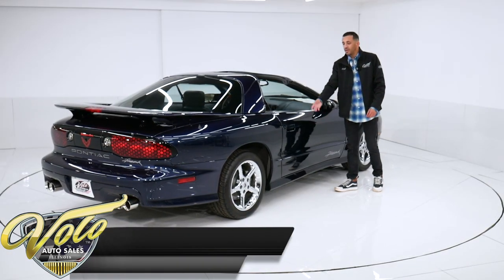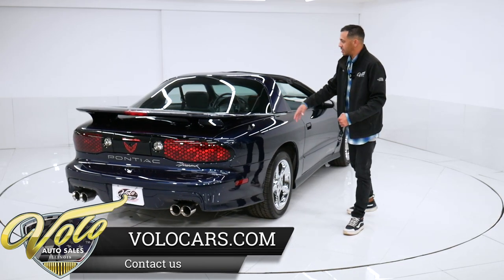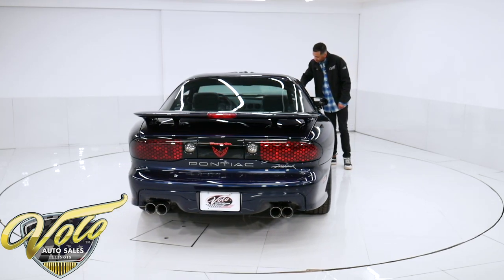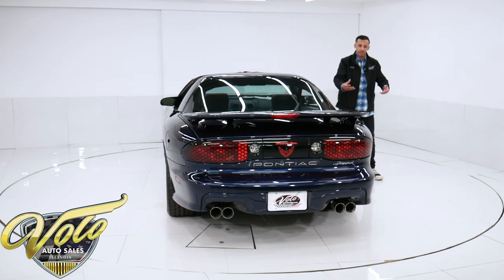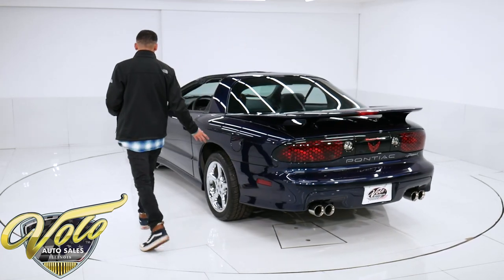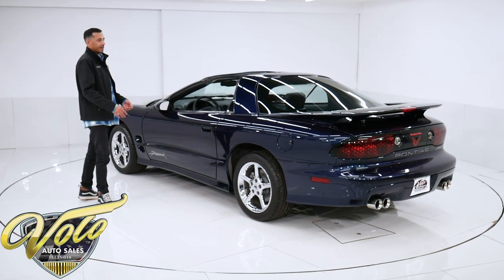All right, so underneath, part of the Firehawk package is that upgraded suspension. This does have a high performance torque differential as well, which was a $900 option. And then obviously the chrome wheels were an additional option on top of the Firehawk package. So the base package would come with a painted aluminum wheel. So these were an upgrade on top of that.